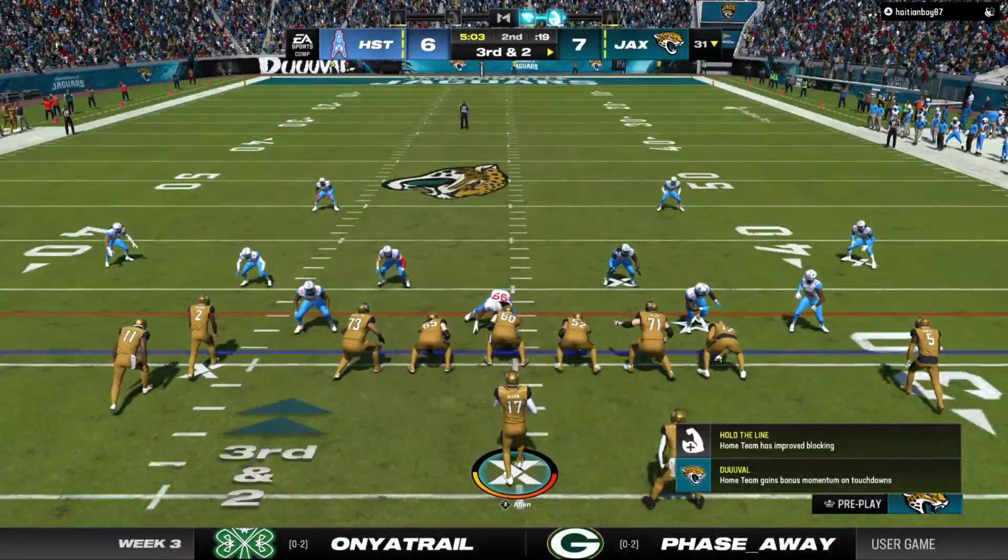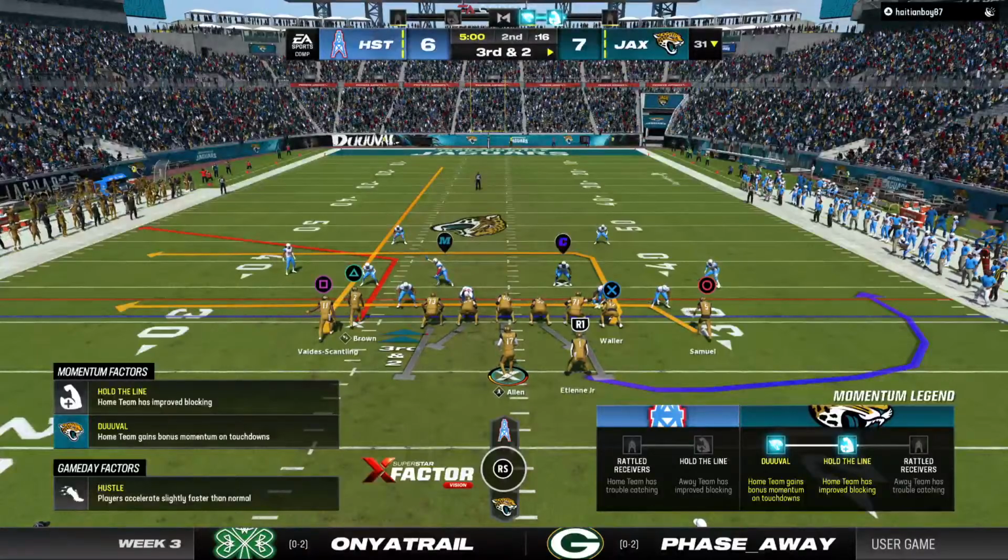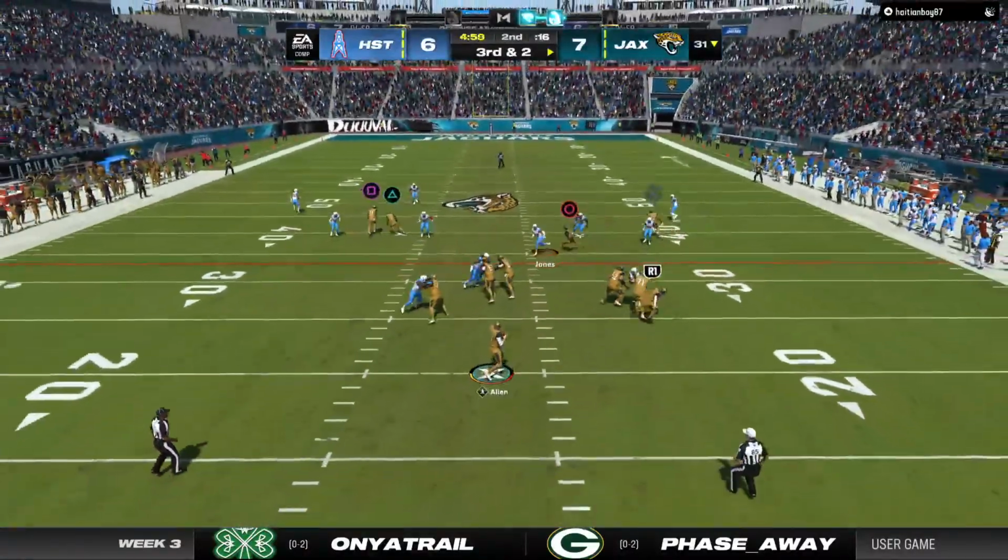2 yards still to go. Third down now. Allen going to throw.